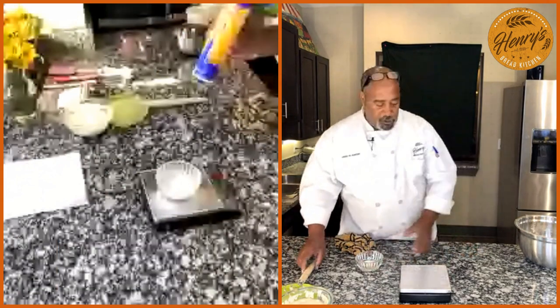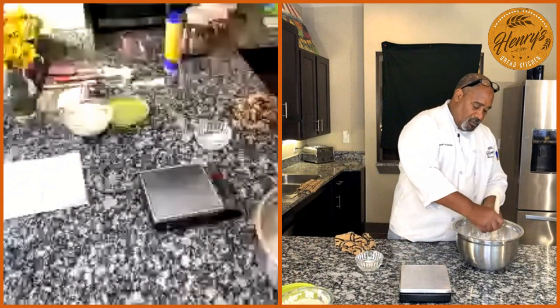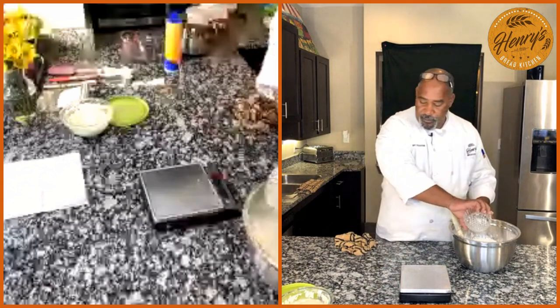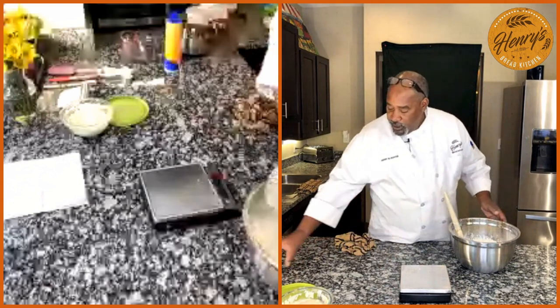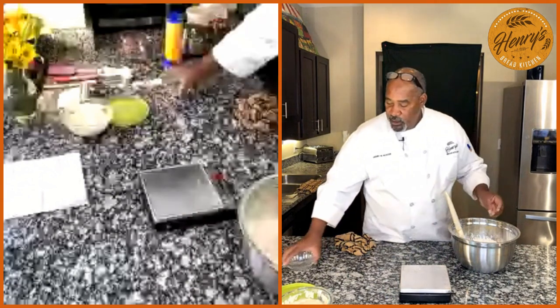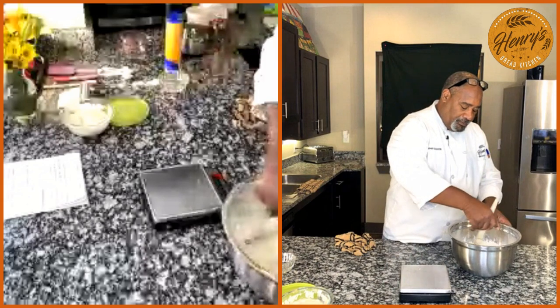Now, to keep these two happy, I'm going to mix the yeast into the flour. And then I'm going to add the salt. That way they stay separate, and the flour begins then to act like a buffer between the two.